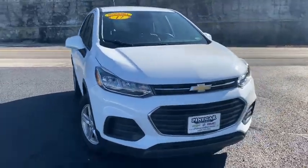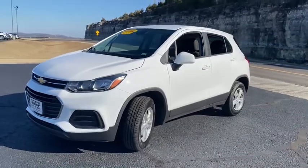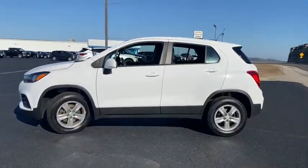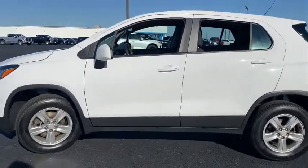Make a great choice today with the 2017 Chevrolet Trax. The Trax is tiny on the outside, but remarkably spacious within. It comes with a clean and modern interior. This vehicle has less than 40,000 miles. Here are some of this vehicle's great options.